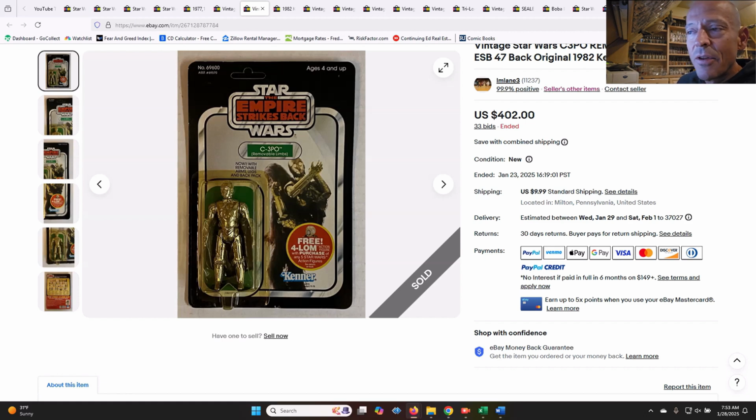We just saw the Bossk and the Dengar on the 47 back that were very high grade that sold at the Hakes Jeff Jacob Part 1 auction, big numbers for clear blisters. But this one was yellowed and it still sold at $402 because it is the debut card.